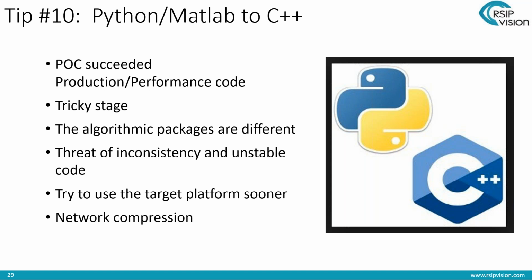Many times we do perform the research in Python, or in the past in Matlab, because it lets you create prototypes very rapidly. But then afterwards, when you're porting it to C++, you need to understand how to measure the consistency. What's the correct way to measure it? You don't always want to do bit exact. Sometimes you need to do bit exact. Sometimes you don't.